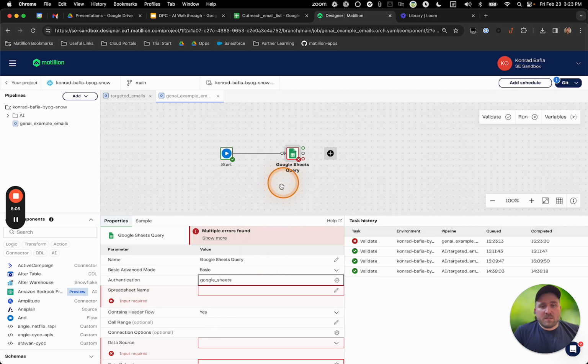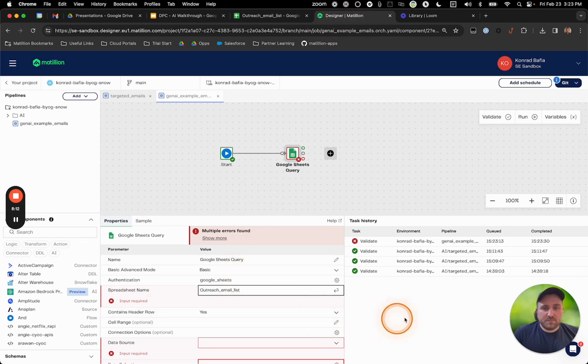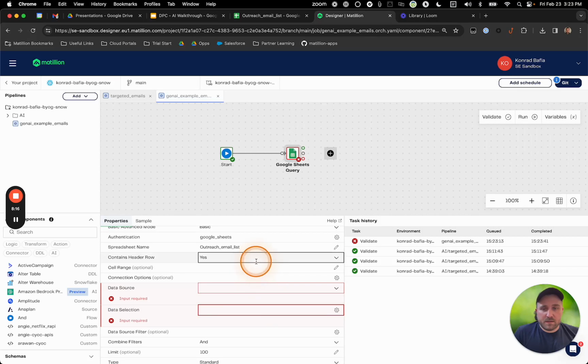The next is going to be the spreadsheet name. So I'm going to go ahead and just copy that from my Google Sheet. Now, once it parses the name, I should have a data source. So now it's reading the Google Sheet.